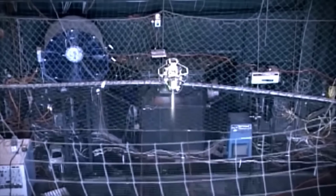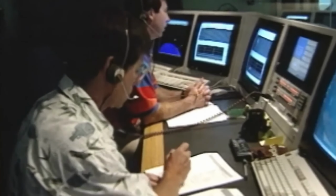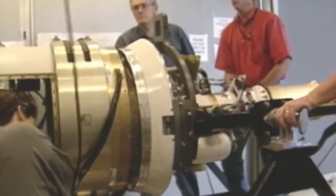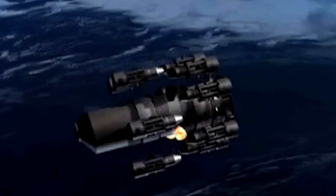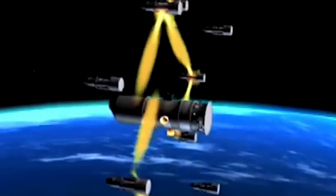Next is the warhead. Arrow 3's kill vehicle carries a 150-kilogram directed high-explosive fragmentation warhead engineered to focus its destructive power right where it's needed. Instead of simply exploding in all directions, this warhead directs its energy toward the intercept point, maximizing the chance of destroying the incoming threat while minimizing unnecessary debris. Its size and design are calculated to ensure that even hardened or shielded warheads are neutralized in a single strike.